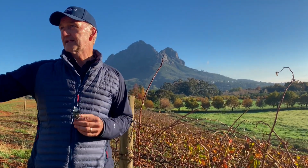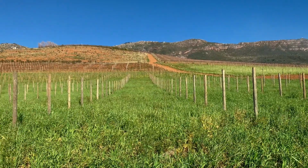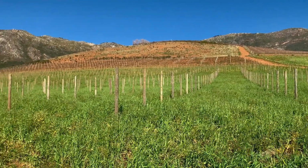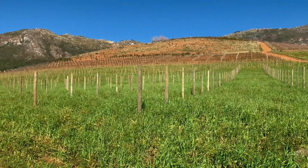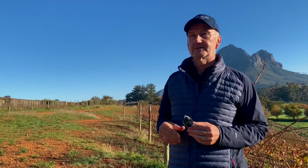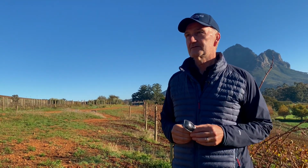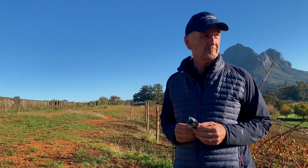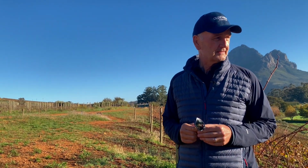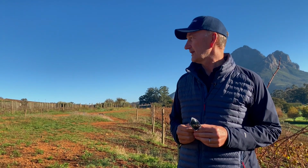And then next to me we have the bottom of this new Chardonnay block. There'll be a new Cabernet Franc block, and we'll be planting our last block of Cabernet Sauvignon on this green patch right in the middle of the farm. So lots of new plantings, but we also have quite a number of vineyards now that are approaching 20 years old.